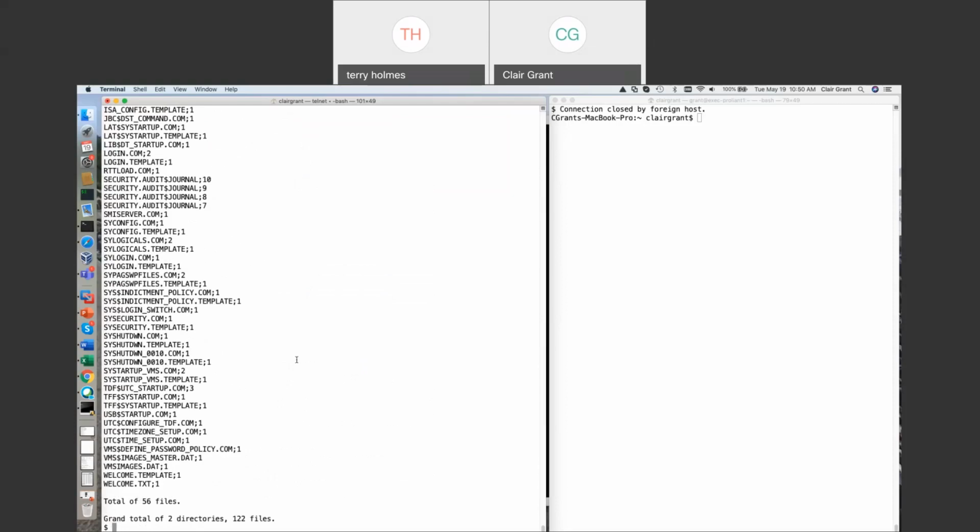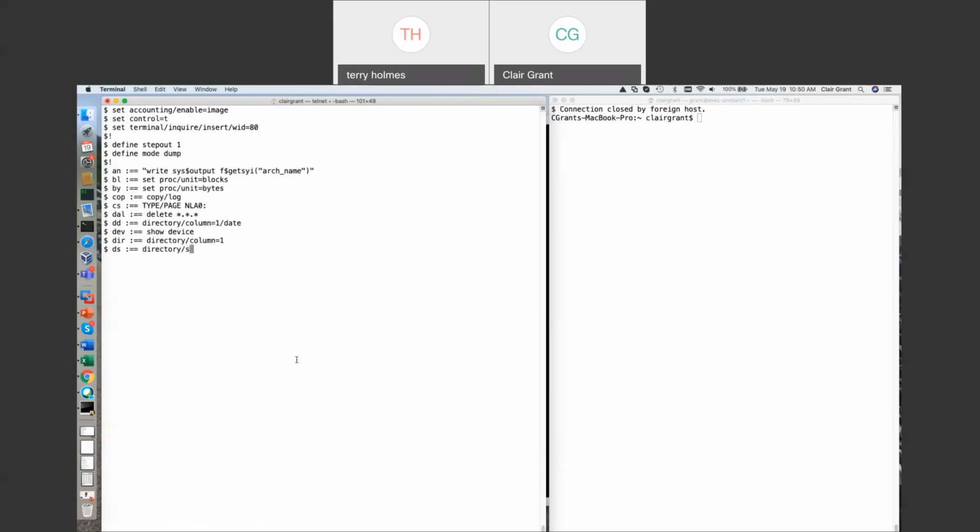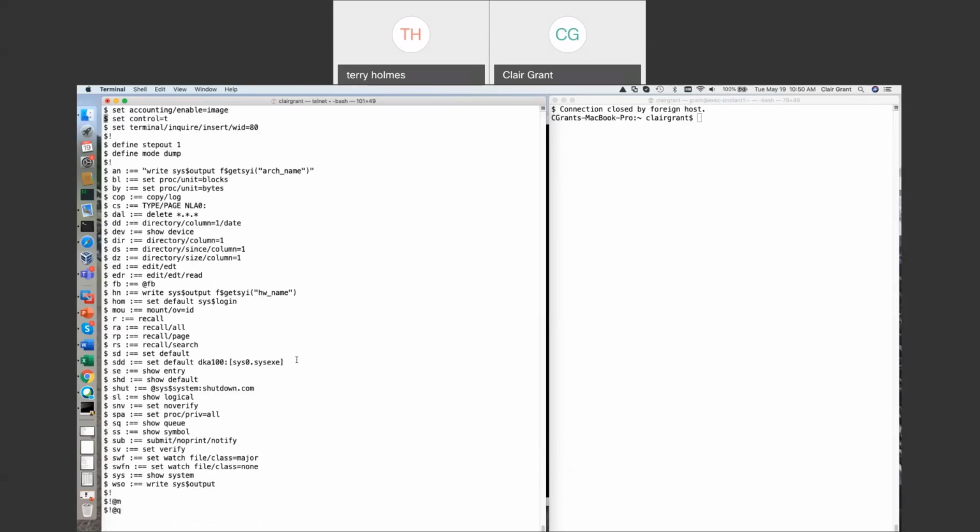Oh, and we have an editor. We only have one editor right now, and that's EDT. TPU is in the works and may happen fairly soon. Just to show you that this is real, you know, it's EDT. You can do stuff.